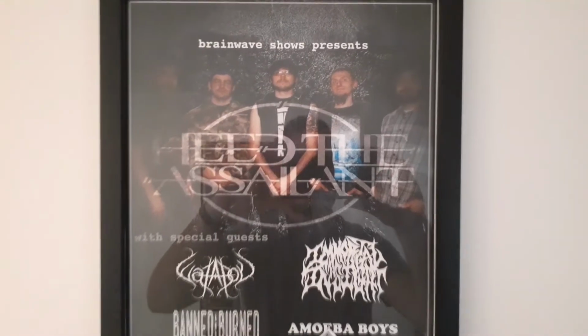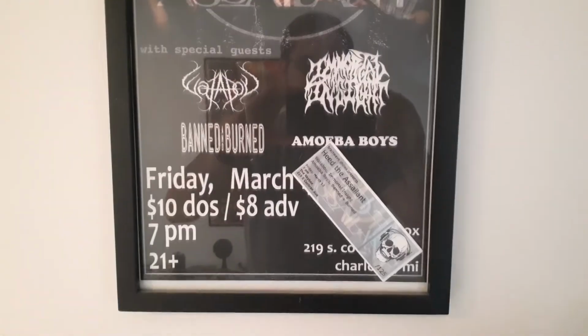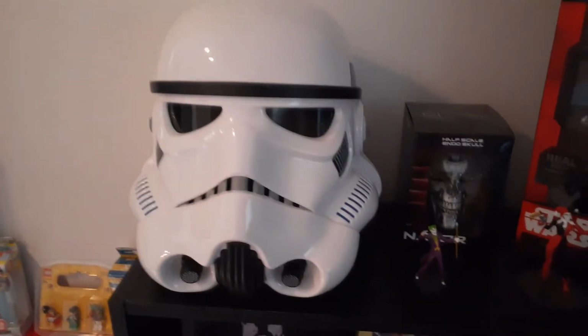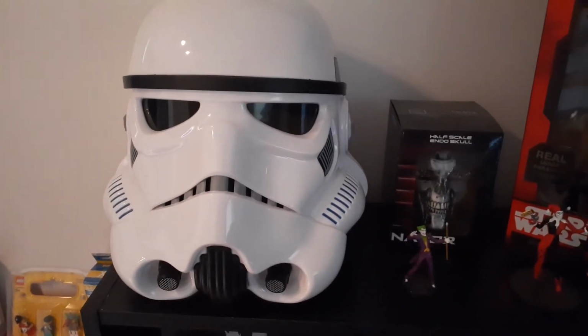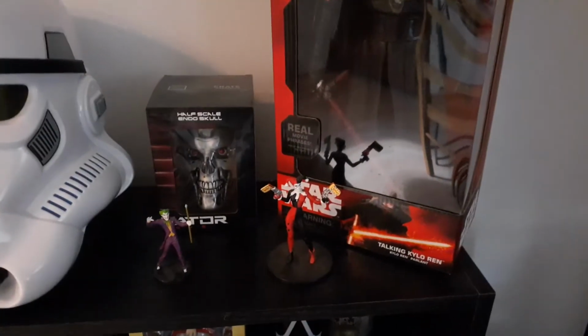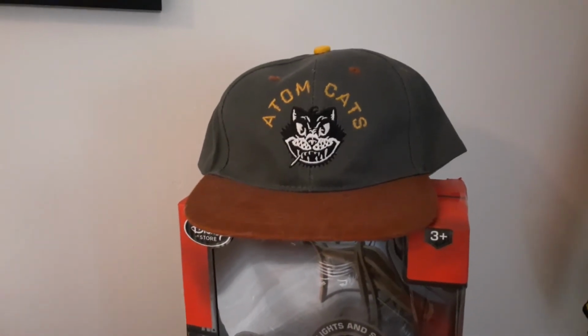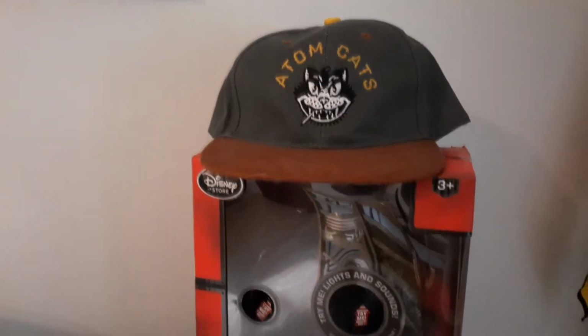We got put on to do a headline show, so I framed it when I got the ticket and everything. My Stormtrooper helmet, which is also from my wedding. And I got a few action figures of Harley and Joker, Kylo Ren with my Adam Katz hat on top. That's a Fallout thing.